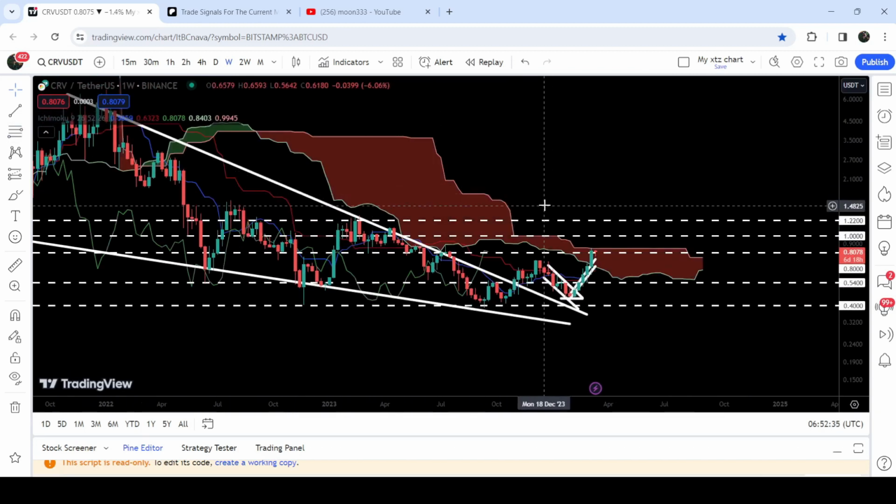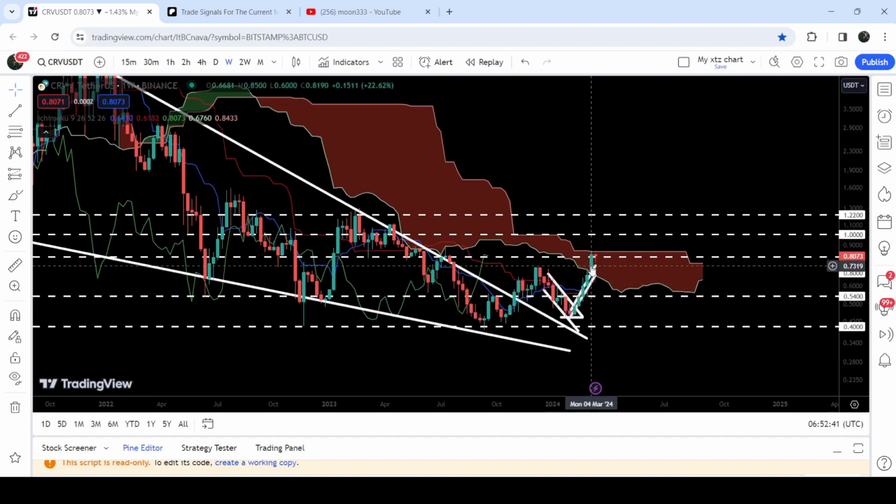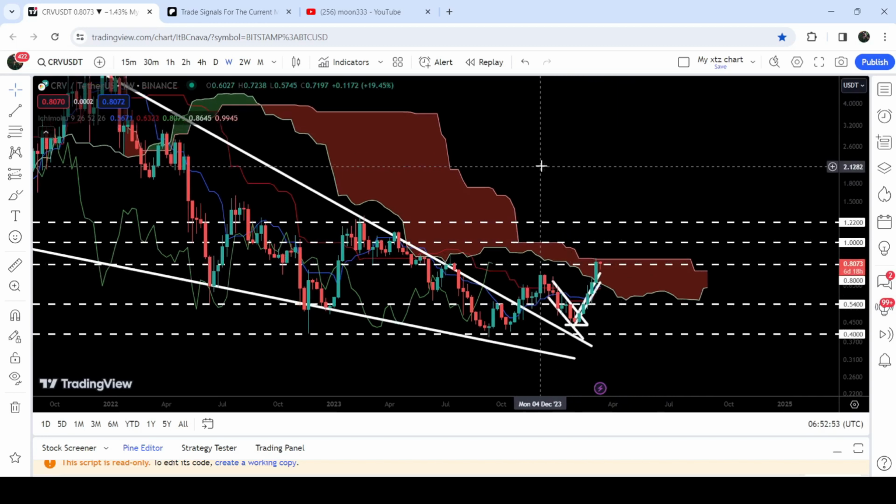And after that, now it is trying to break out a very, very huge resistance of Ichimoku bearish cloud as well. You can see that we have crossed up the lower bands of this Ichimoku bearish cloud, and now it is about to break the upper bands of the Ichimoku bearish cloud. This is the second week, by the way, it is struggling to break it out. And we will also analyze this move as well.